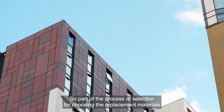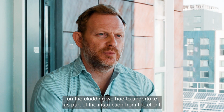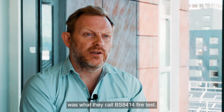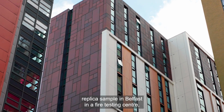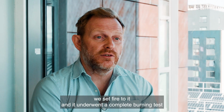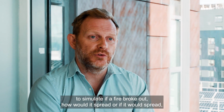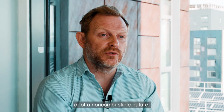So part of the process of selection for choosing the replacement materials on the cladding, we had to undertake, as part of the instruction from the client, what they call a BS 8414 fire test. So we built an identical replica sample in Belfast in a fire testing centre, and with the selected products that we intended to use on the replacement, we set fire to it, and it underwent a complete burning test to simulate if a fire broke out, how would it spread or if it would spread, and if the selected materials were actually combustible or of a non-combustible nature.